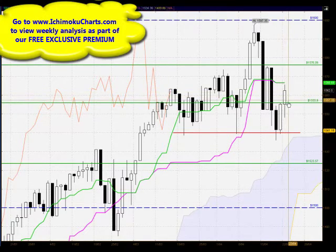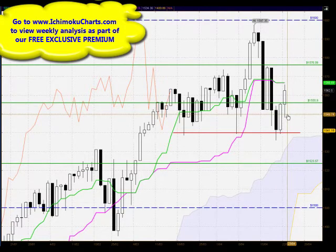And if we do see any selling coming in, 1555 is now likely to hold as an area of support, and we have support extending in a zone down to around the 1550 level, and then certainly down to this 1540 area.